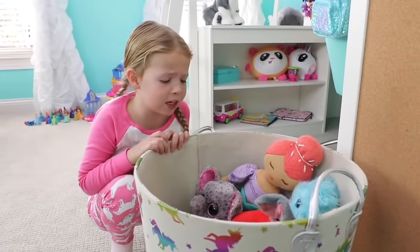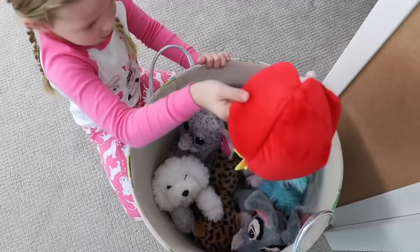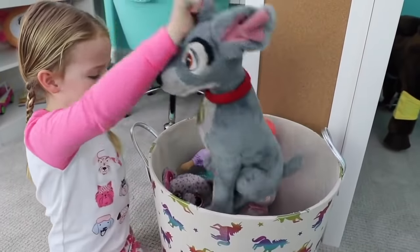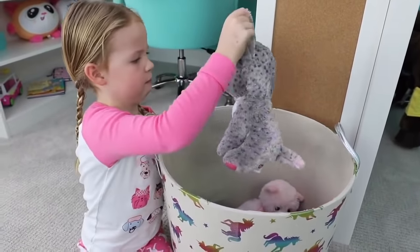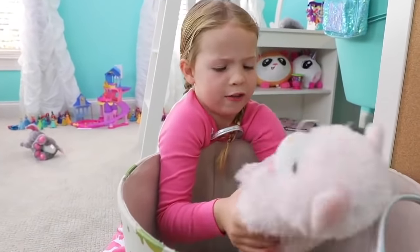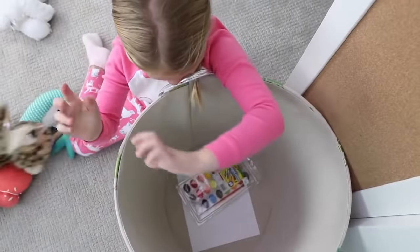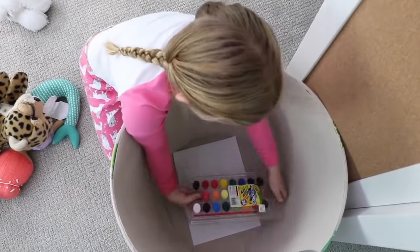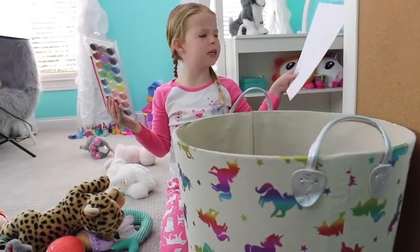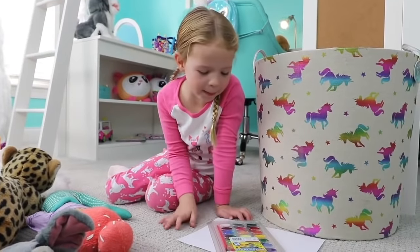Okay, here's my stuffed animal bin. Mr. Skittles, are you the clue? Ariel? No. Sprufflef? No. I don't think it's Tramp. Is it Ellie? Hopefully I don't have to cut open one of my precious stuffed animals to find the clue. Huh? What are watercolors and a paper doing in here? I don't remember putting these in here. Could these be the clues? But what would they mean?